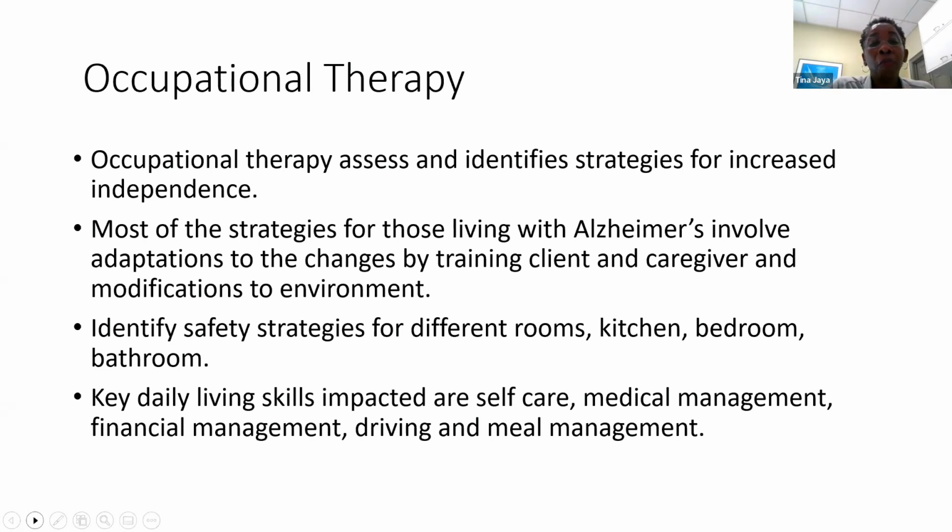And for people living with Alzheimer's, the key daily living skills that are affected are self-care, which includes feeding, bathing, dressing, and managing in the bathroom. Managing medication, knowing when to take your medications and what medications to take when. Managing your finances, driving, and meal management.